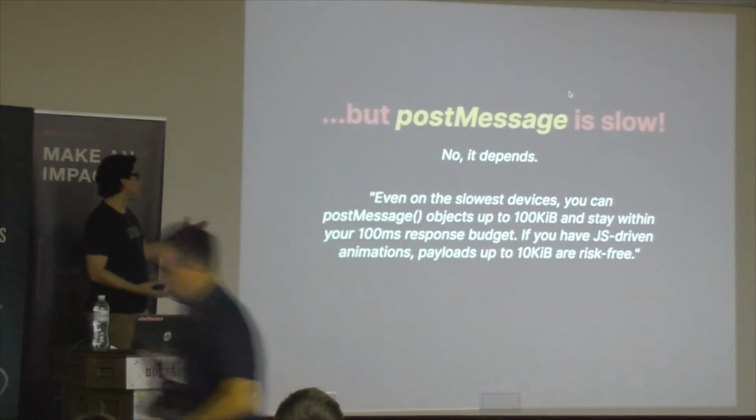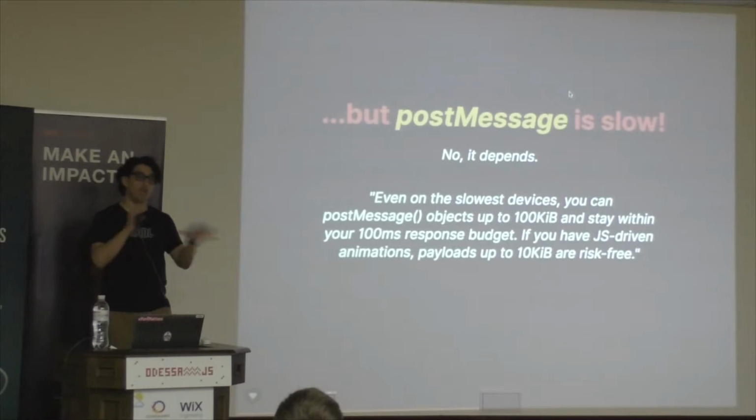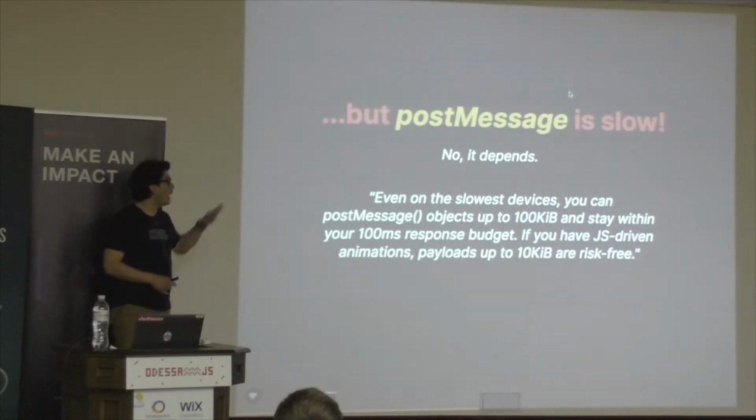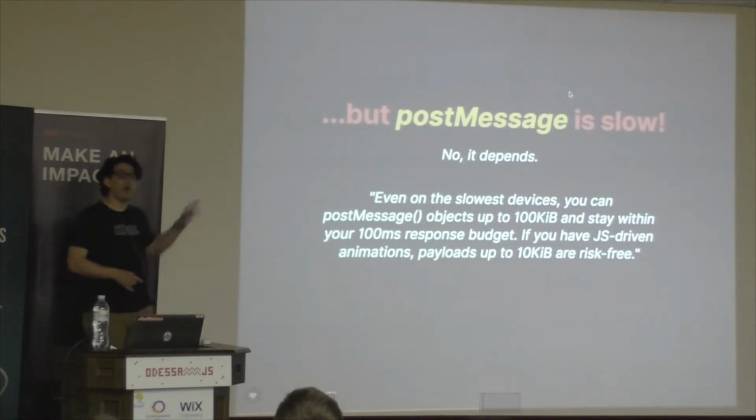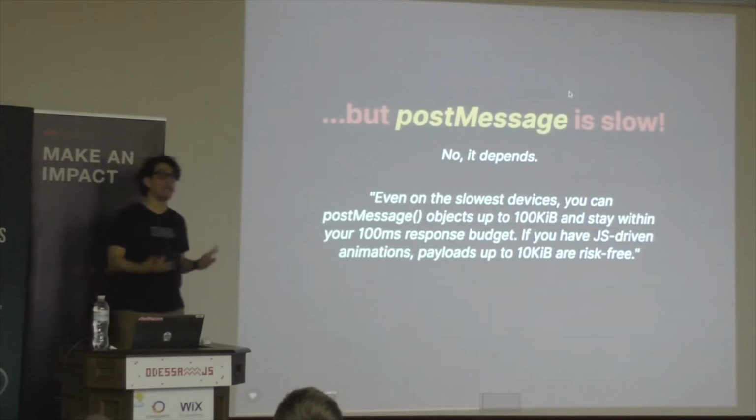So that should be your response budget. And if you have JS-driven animations, you can have up to 10 kilobytes of payload that are risk-free in order to not make that animation feel slow. Now, what I would add to this is that if you are doing JS-driven animations, please consider CSS first and add JS on top of that. And the reason why is because with CSS, you can access the hardware, so you can have really reliable animations.